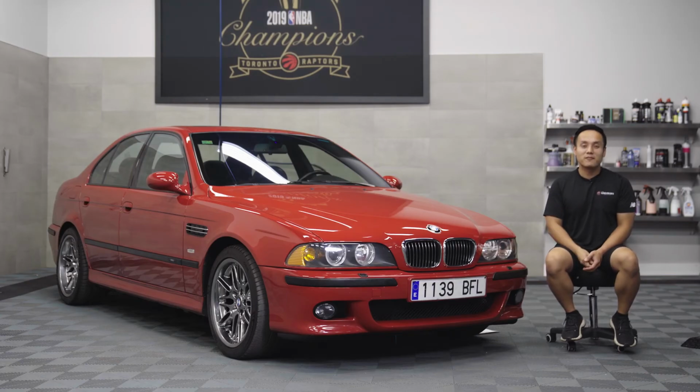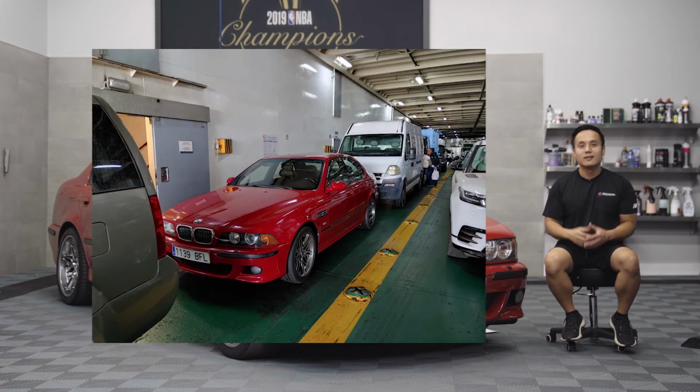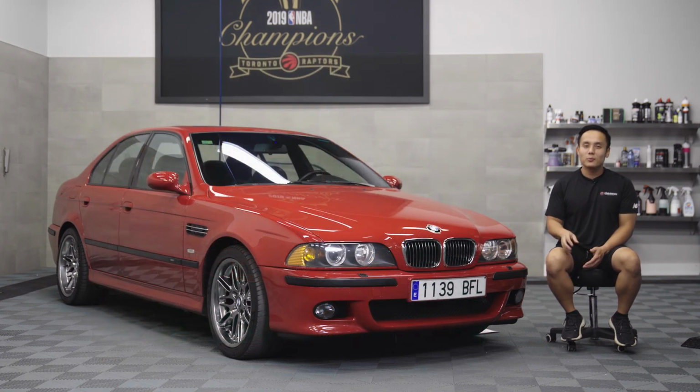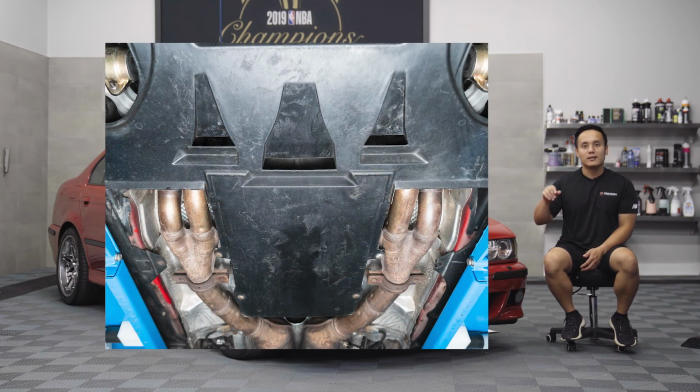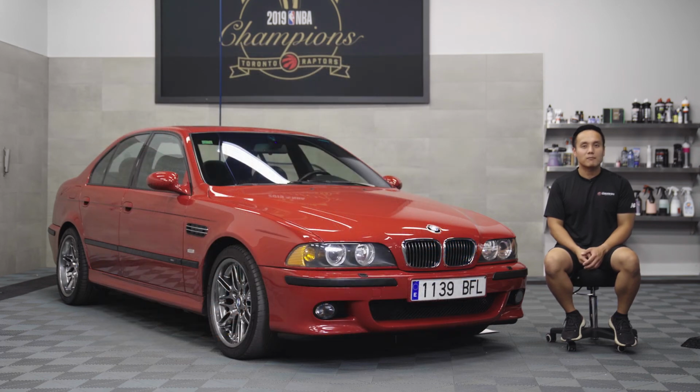This particular M5 was actually imported from Spain, which is a warmer climate, and these E39s are pretty well known for rust, so this example is very clean. The underbody of the car has very minimal rust, and I think this is what really separates this from a lot of M5s you'll find in the North American market.